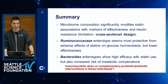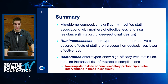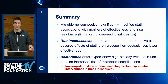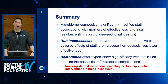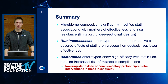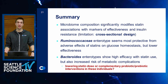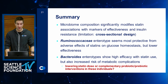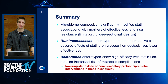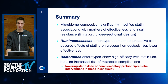The Ruminococcaceae enterotype seems most protective from adverse effects of statins on glucose homeostasis. And there's some logic to it, since this is the enterotype with highest alpha diversity, and also abundance of Akkermansia, which is an anti-inflammatory microbe, as well as certain short-chain fatty acid producing taxa, which are known to positively impact human metabolism. Bacteroides enterotypes, on the other hand, show the highest efficacy. Individuals with this enterotype seem to respond the strongest to statins' on-target effects, but also have increased risk of metabolic complications.